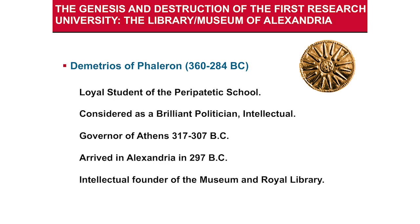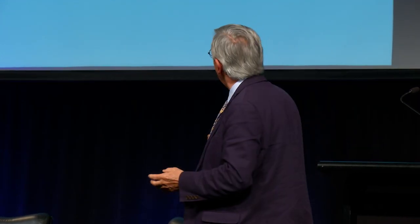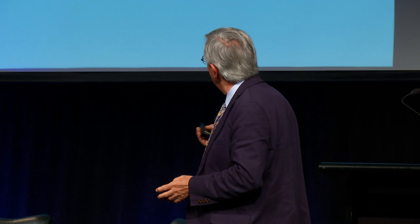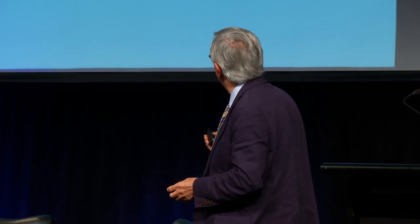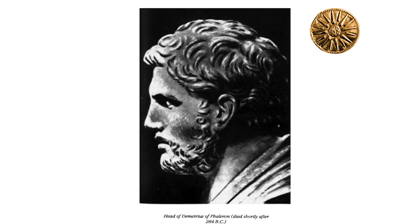But how did he do it? He invited Demetrius of Phaleron, a known man, who was the governor of Athens for 10 years. He was a student in the Aristotelian way of thinking, and he is the one who was the intellectual founder of the museum and the Royal Library. And this is presumably what he looks like. Phaleron is a suburb of Athens by the sea.